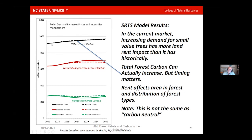And what does that mean? That means that the price effect of adding this demand to the forest at the margin led to an increase in pine plantations, a decrease in naturally regenerated, and the net effect of that was pretty much no change in forest carbon.